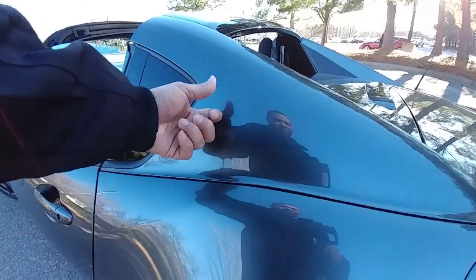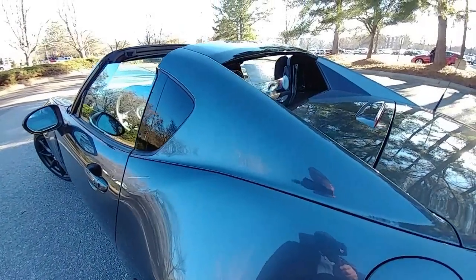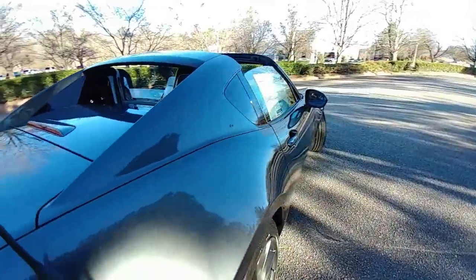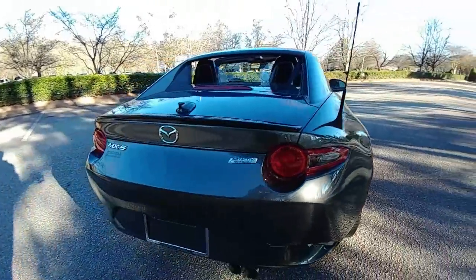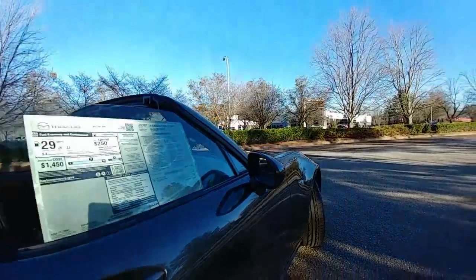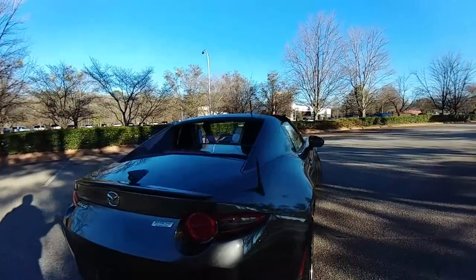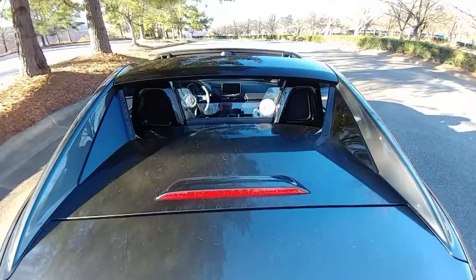This part right here gives you a little bit of a hard time to see those three-quarter views when you're changing lanes or when you're backing up. So I think Mazda could fix that soon. I don't know, other companies have little cameras right here in the side mirrors. So I think that could happen. Mazda has the technology and they know how to use it. So eventually I believe that's what might happen.